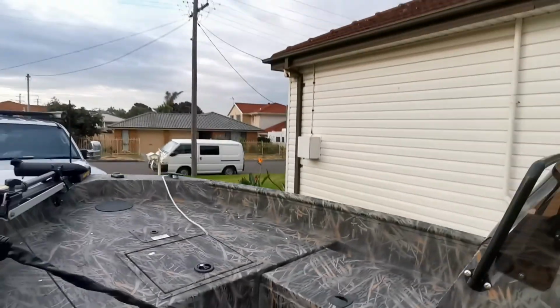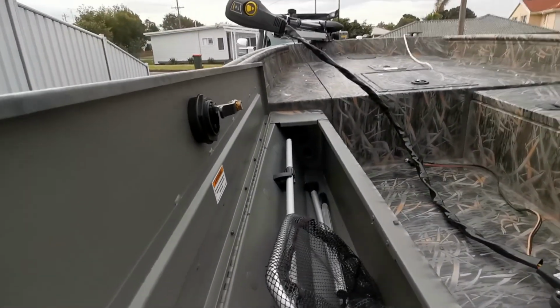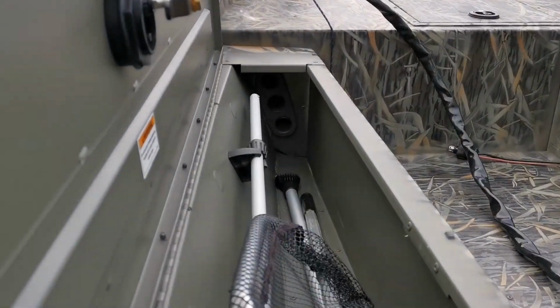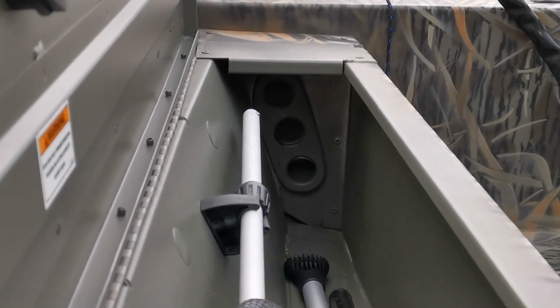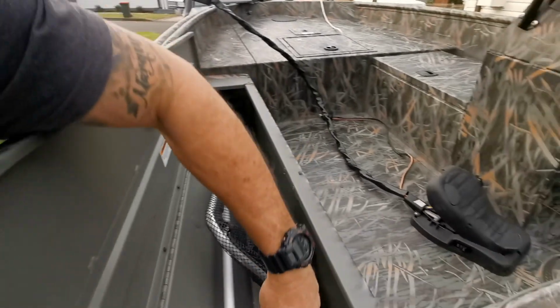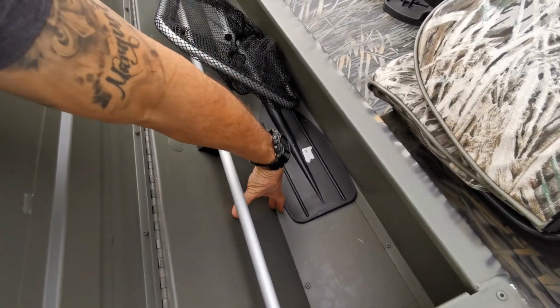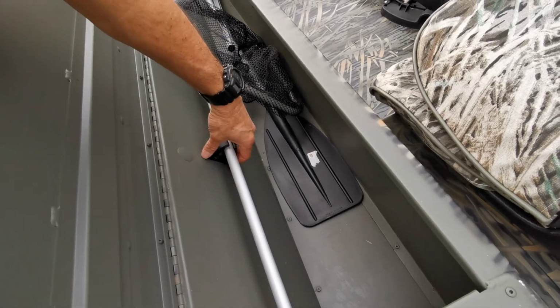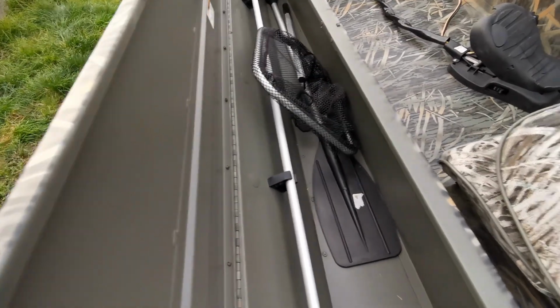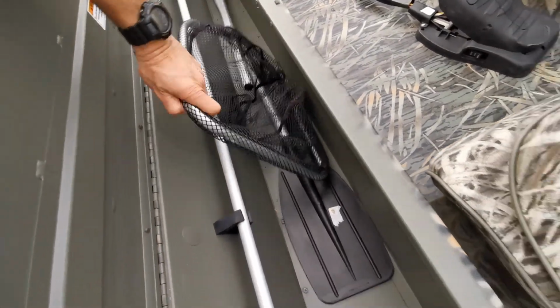So there's a rod locker here. You got 3 slots in there for rods to slide into, but there's nothing to hold the rods on the side here. So I want to put something there to sort that out. Maybe lift this up a bit, give myself a bit more room. That done.